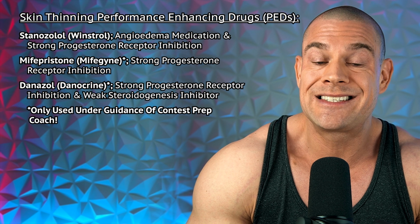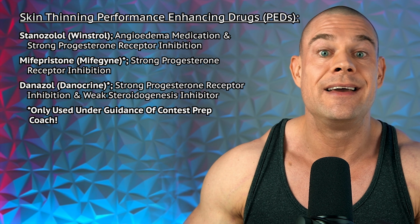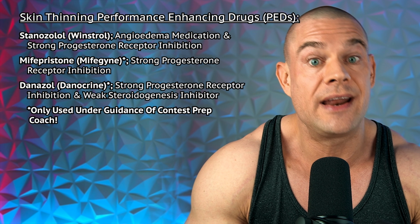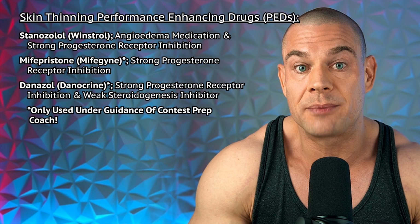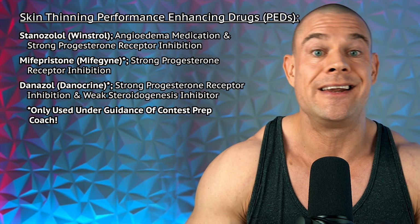So if you want to thin the skin and you want to use one compound, one anabolic androgenic steroid, injectable Winstrol is the way to go, because it's an angioedema medication and it has very strong progesterone receptor inhibiting effects. But we'll get into Winstrol a little bit more in depth later on in this video.